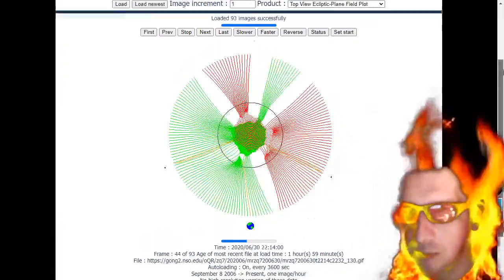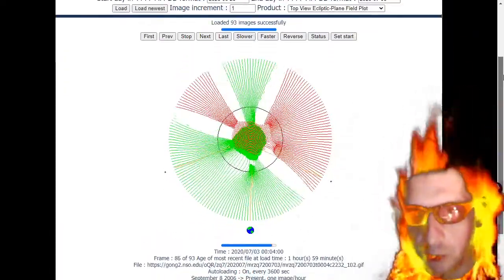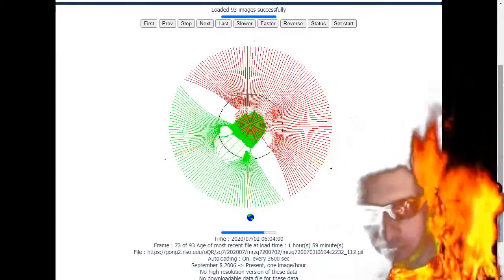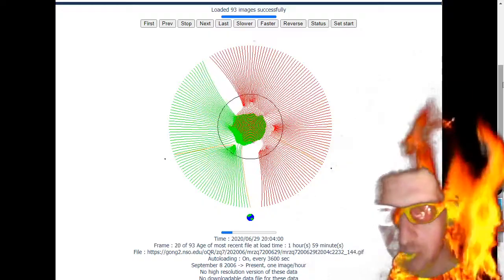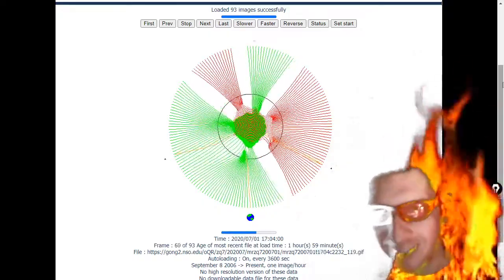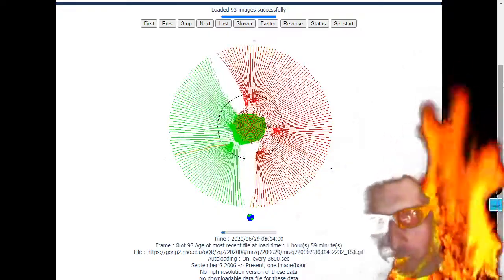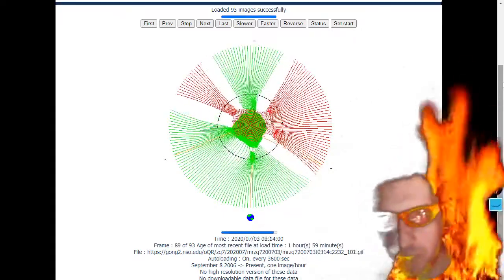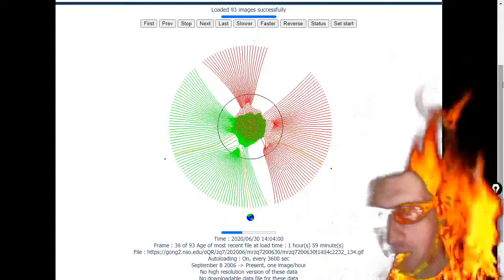And here's why I'm saying so. It's data from the GONG 2, showing us significant striations here in the heliospheric current sheet, and we're going to remain solidly in the North Pole current sheet. And we're going to see some bumpy magnetic roads ahead over the next at least 24 hours.